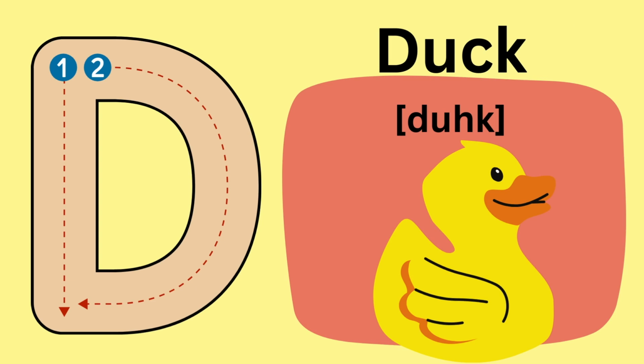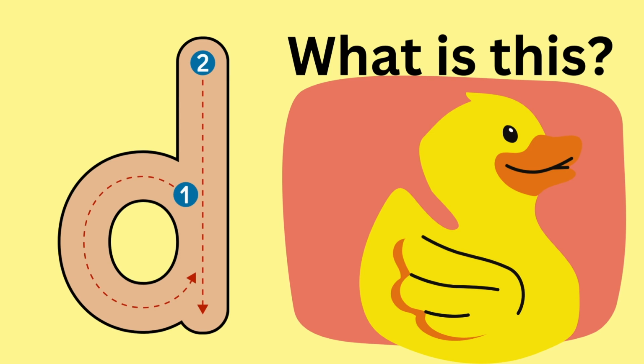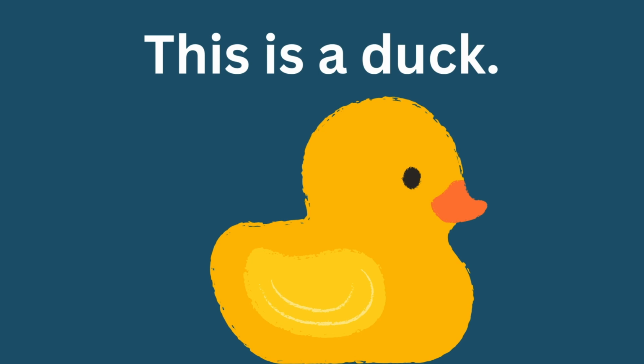Duck. And what is this? It quacks. So it says quack, quack. This is a duck.